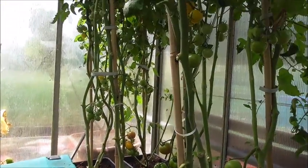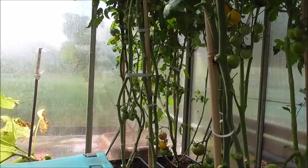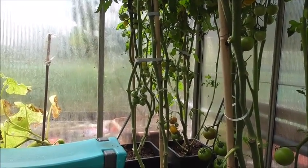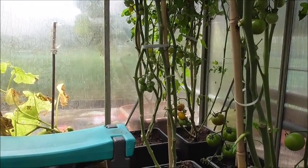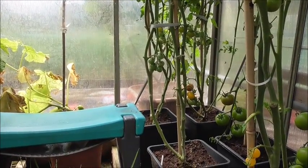Some of the fruits are starting to ripen there, as you can see. I've taken all the bottom leaves off here to give the actual fruits a chance to ripen, and I've also been feeding them comfrey tea. I do feed them twice a week with comfrey tea.